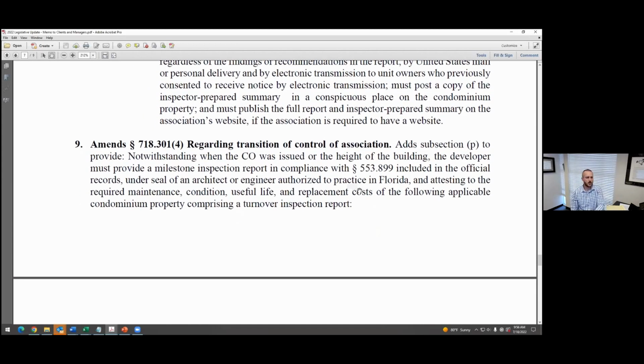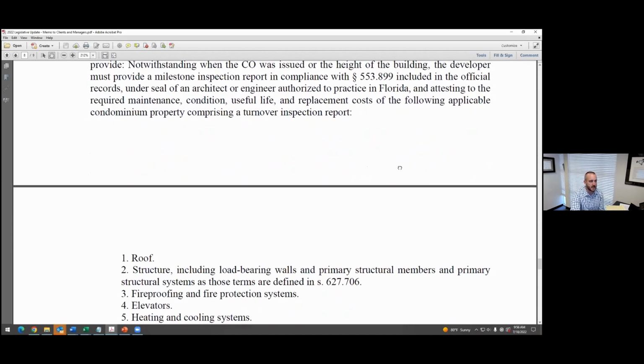There's another change regarding 718.3014, regarding transition of control of the association for condominiums. It adds subsection P to provide that, notwithstanding when the certificate of occupancy was issued or the height of the building, the developer must provide a milestone inspection report in compliance with 553.899, including the official records. So again, that's added to the turnover requirements under the statute.